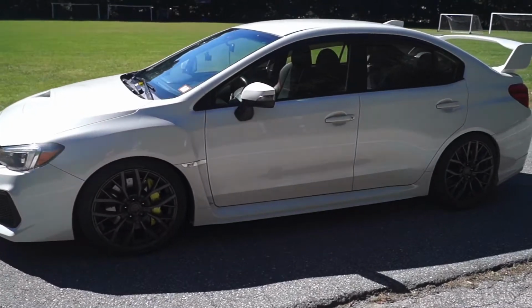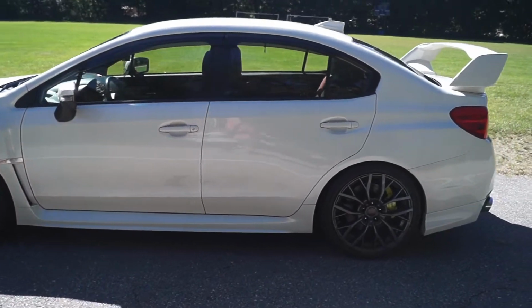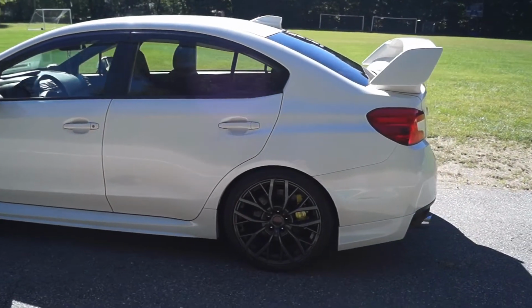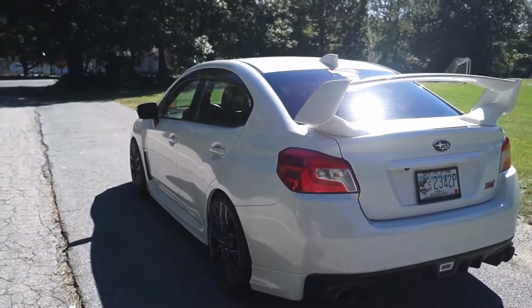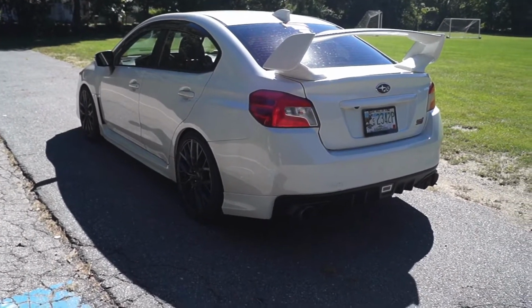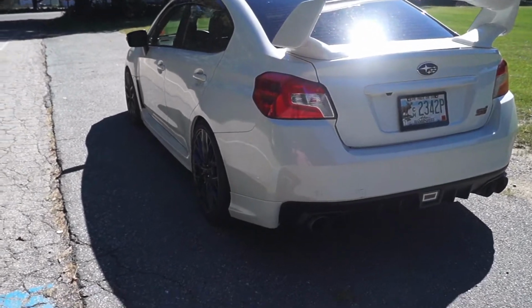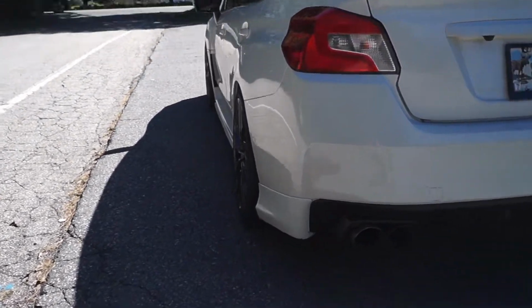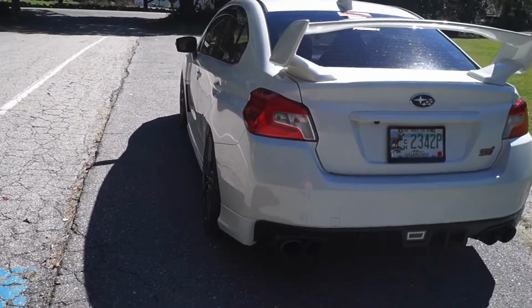So that's pretty good. Now, going into things like mods, those are where costs add up a little bit more, but that's all due to preference. For example, the AWE exhaust right here, which I have a video of showing some more sound clips, was a little under $1,000. The coilovers were ISC coilovers, a little under $1,000. Things like spacers, it has 20 millimeter spacers on there, that was a few $100s.